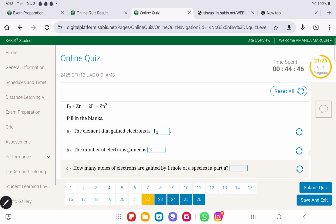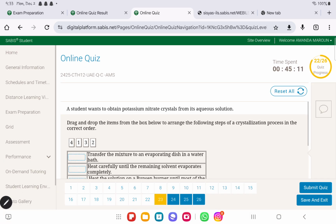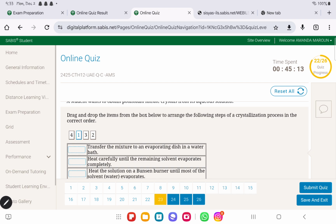How many moles of electrons are gained by 1 mole of a species in part A? What are they saying here? They're saying 1 mole of species in part A. So 1 mole of F2. How many electrons does it give us? It gives us 2 electrons. I think this is all logic, so it's very simple.